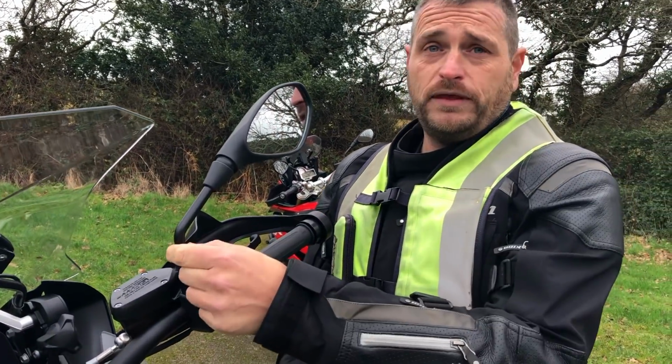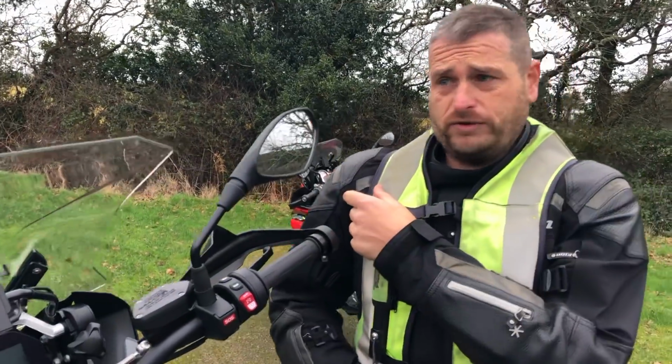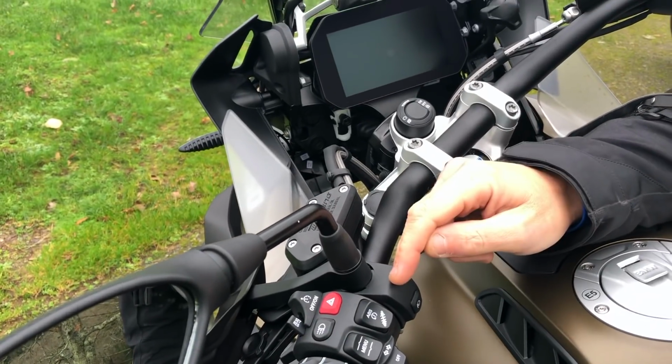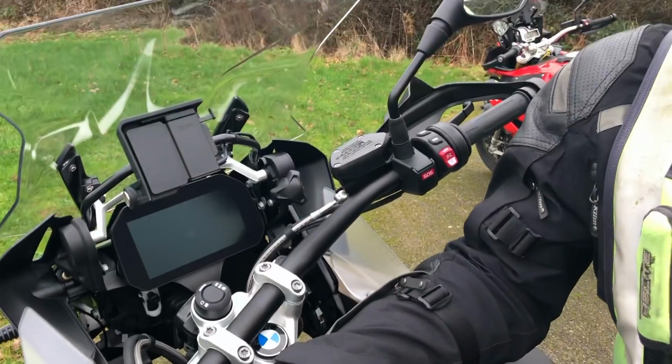So, use your switchgear. No problems with the mirrors. Same mirrors as on the old one. See everything. Tiny bit of your shoulder in there, but no different than the old version. And then coming round to this side, exactly the same switchgear, but funnily enough, this time it's black. I was going to mention it because it has a black handlebar as well. We're talking semantics there, aren't we?